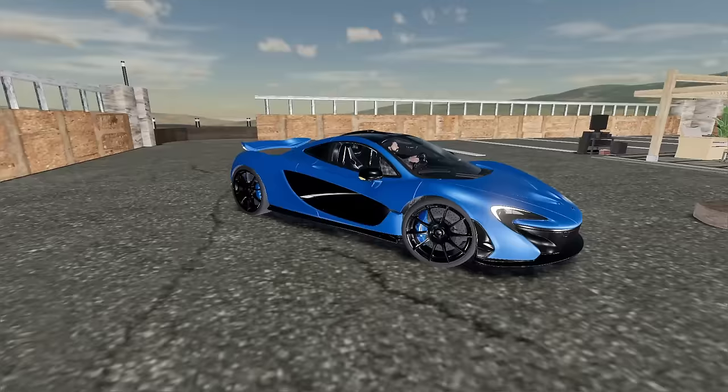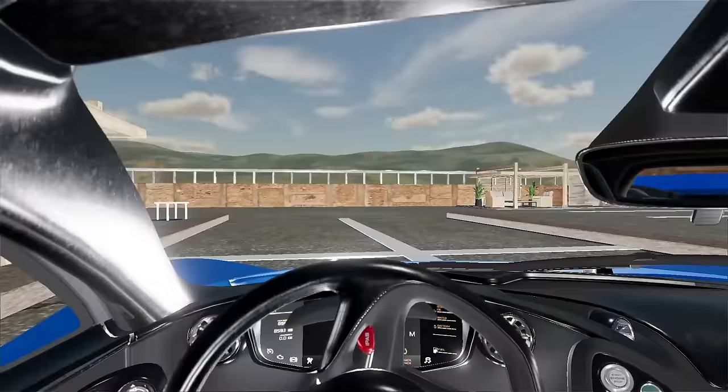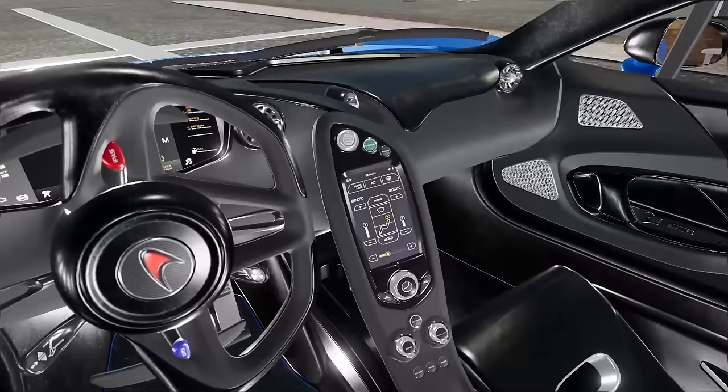Whoa, that's a nice looking car. Is that a McLaren? I think it is. Hey, sir, $10 fee. Enjoy the movie premiere. All right, here we go. Let's jump in. Oh, okay, this is nice. Got a touchscreen. Oh, these seats are made out of metal. This is pretty strange. I've never seen a vehicle like this, but there we go.